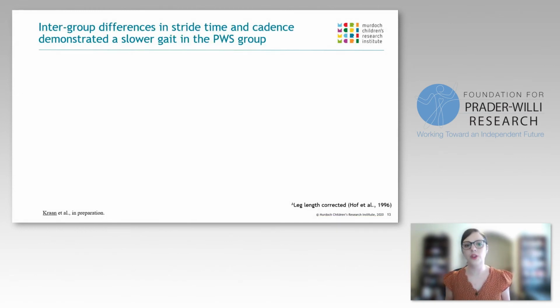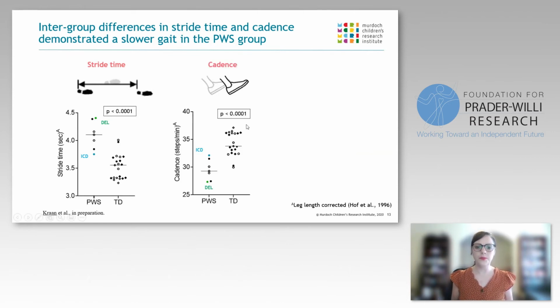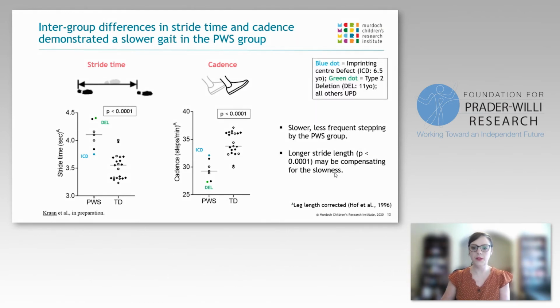So intergroup differences in stride time and cadence were studied in this pilot investigation. With very clear results here showing that the Prader-Willi group, the stride time, so that's the time from step to step, is slower for Prader-Willi children compared to the typically developing group. Similarly, cadence was slower, so they're slower and less frequent. But interestingly, we also found that they had a longer stride length. So they're slower, less frequent, but their steps are longer. So they seem to be compensating for that slowness by lunging forward a bit more.